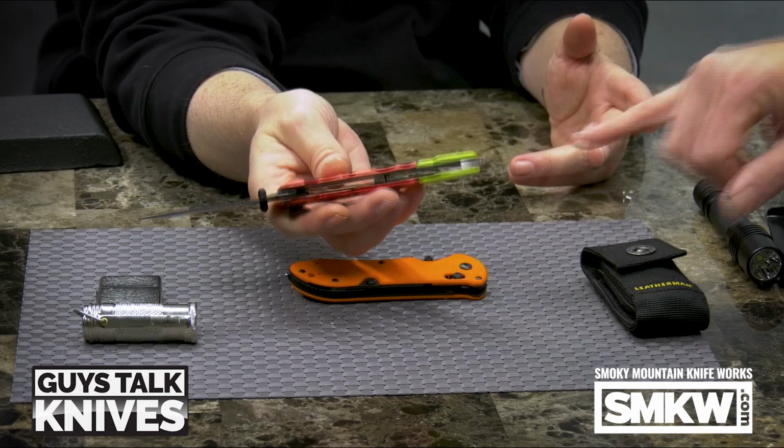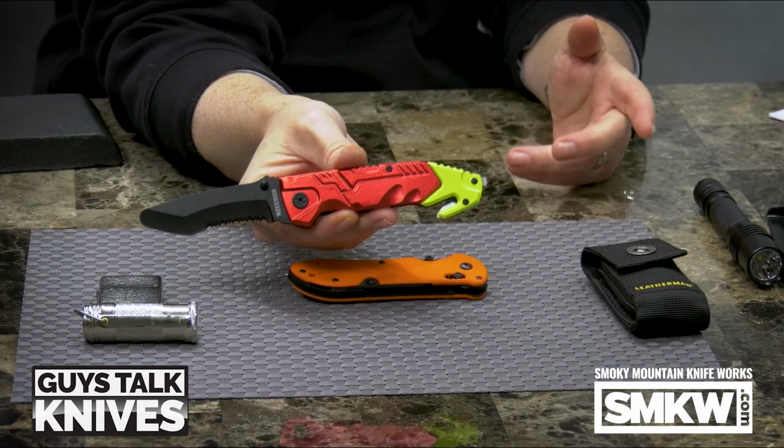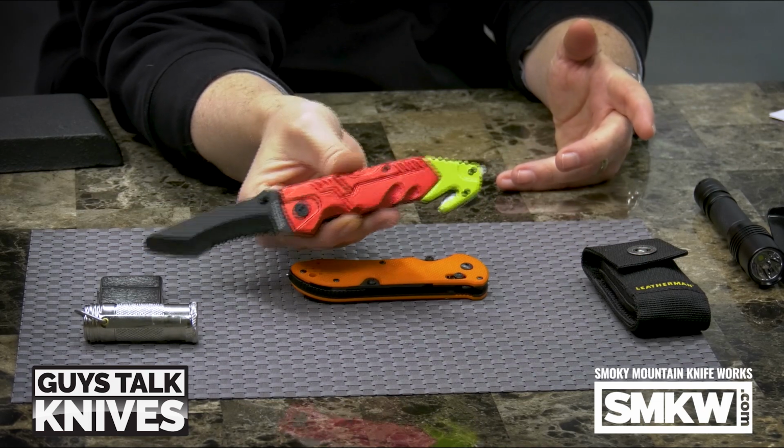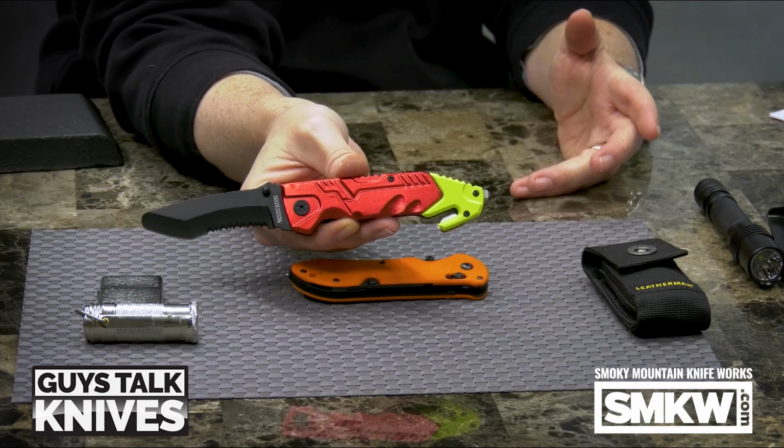This thing is $10. And a glass breaker. Yeah, glass breaker right on the end. Put this in your glove box, or put this in your console. Put this with your kit in the back, in your trunk, wherever you want to have it. I'd actually say with a rescue knife, let's put it somewhere where it's close at hand.